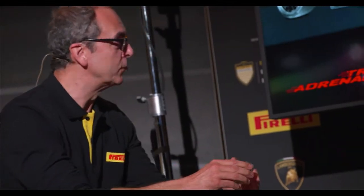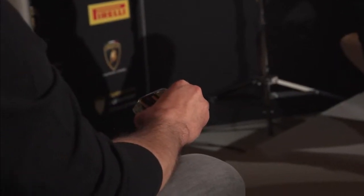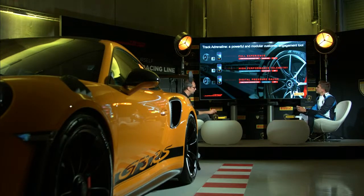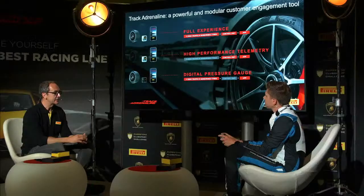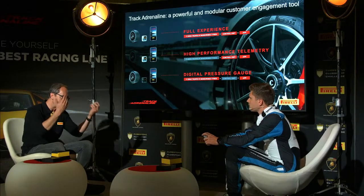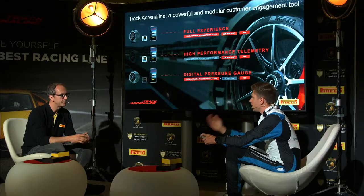In reality, we have developed the solution, Track Adrenaline, we call it, in a very modular way. So you could possibly just use part of it or really have the full solution. So depending on the level of driver I am, I can buy this module, or I can buy the sensor tires, or I can combine them. Exactly. Really tailor-made for the driver. Exactly. Yeah. That's the idea.